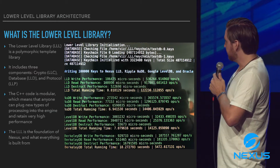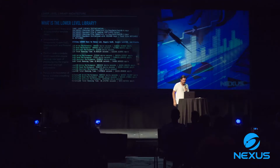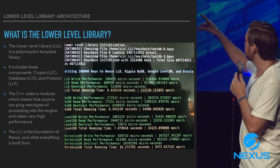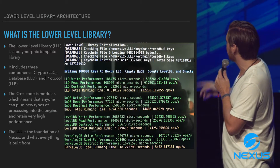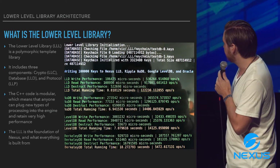So this database being your fundamental lower layer, it doesn't matter what your architecture is above it. If you have a higher scalability on the lower layers, everything else is going to scale on top of it. So with the lower level library, the code is modular. What this means is, this is an LLD, as you can see up at the top. You have the keychain and you have the specific keychain type. This is using what's called a binary file map, which is a specific type of keychain.